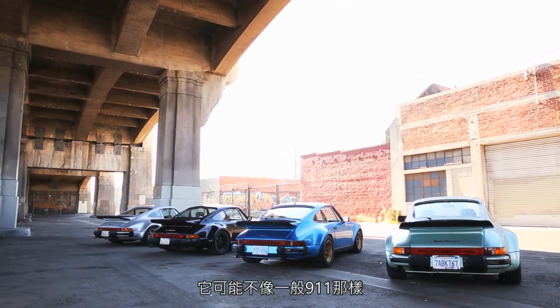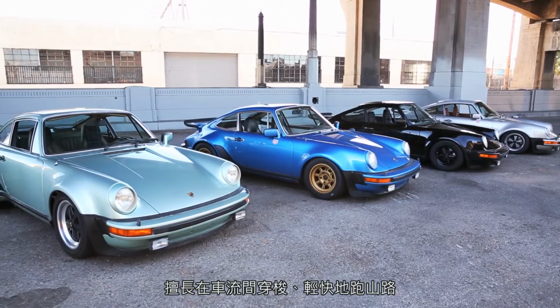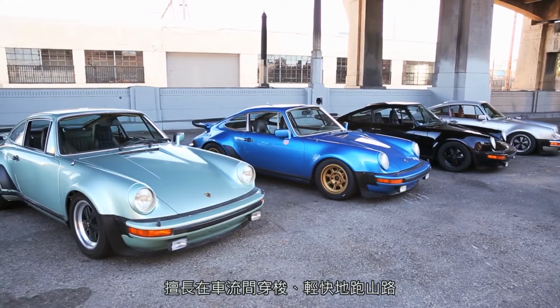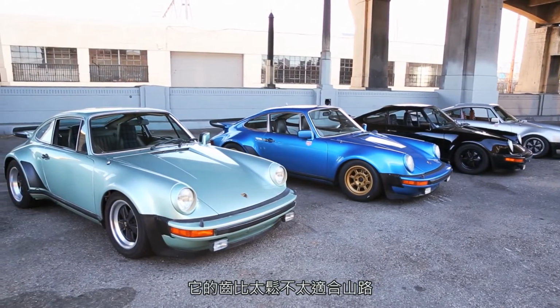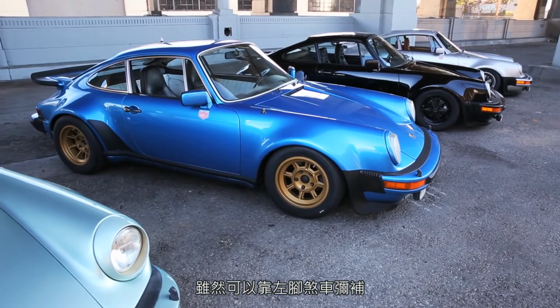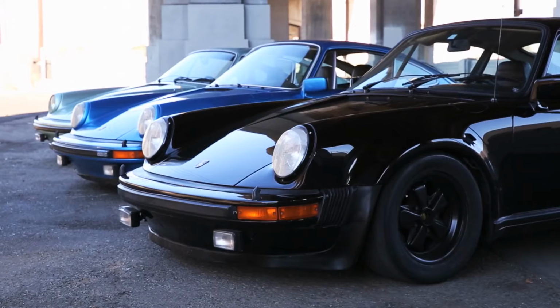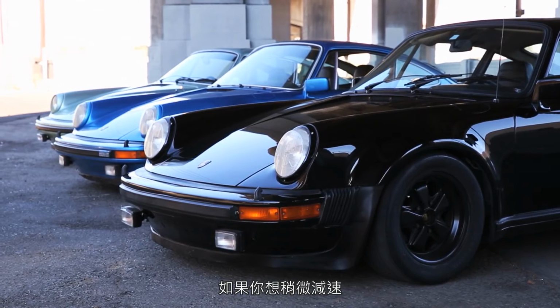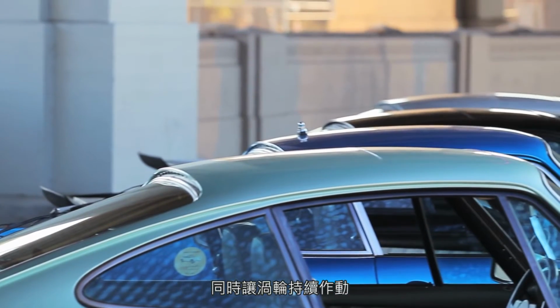It doesn't necessarily excel in this stock format as a weave-in-and-out-of-traffic, fast-through-the-canyon type of car. In the canyons, the gear ratios seem too tall. You're never fully on boost. Left foot braking is a great tool to have in the toolkit when it comes to turbos. If you want to reduce speed slightly, left foot brake, grab a little bite in the front end, but keep that boost spooled up.